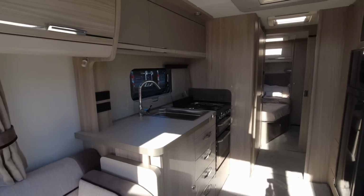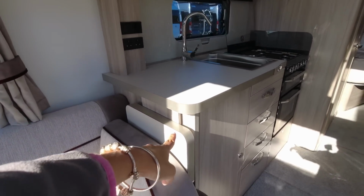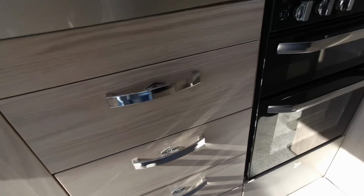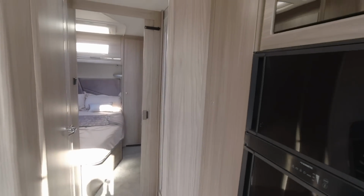So this is really probably aimed at families, this caravan. We've got the kitchen. We do have a flap here, so we are getting some extra space there. Then we've got our cupboard and drawer space. I'll be briefly nosy. So nothing pulls out there. We've just got cupboard space. We've got a Thetford oven and grill. Opposite side on the Tempest, we've got a big Dometic fridge freezer and microwave.